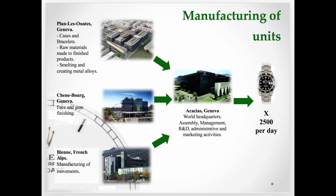Rolex have 4 manufacturing sites in Switzerland, 3 of which are in Geneva and the 4th in the city of Bienne. The Plan-les-Ouates site brings together all the development and production activities for watch cases and bracelets, from casting of the gold and forming of raw materials to the machining and polishing of finished components. It is home for the foundry where Rolex creates the 18-karat gold alloys used for its watches.